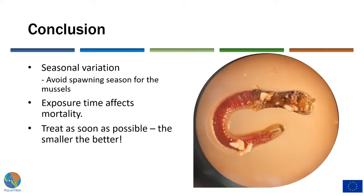So to conclude this, there is a seasonal variation. So it's important to avoid the spawning season of the mussels, because this is when the mussel is the weakest. Exposure time affects mortality. This means that if you don't want to invest a lot of money in heating up the water more, then you can just use a lower temperature and use a longer exposure time to achieve the same result. And it's also important to treat as soon as possible when you find these worms. So the smaller the worms, the better. And this was everything that I had. Thank you very much.